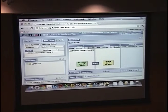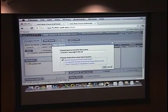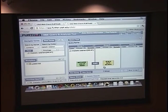and you could do more queries. So if you put more and more in here, it would be diabetic cataract or macular degeneration or something. You could look for all of those. And if you do it across these groups, it's and, but I'm just going to run this query with the single source, and I'm going to say, tell me who is in the Enterprise Data Warehouse or the UPDB Limited with those who have diabetic cataract.